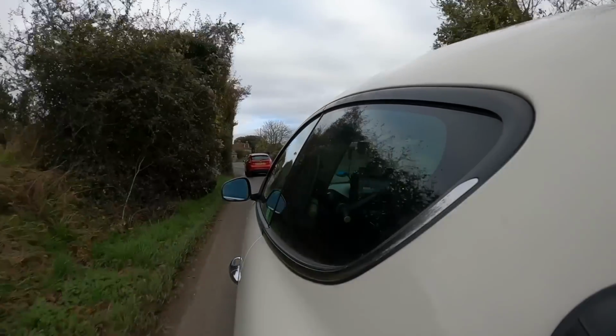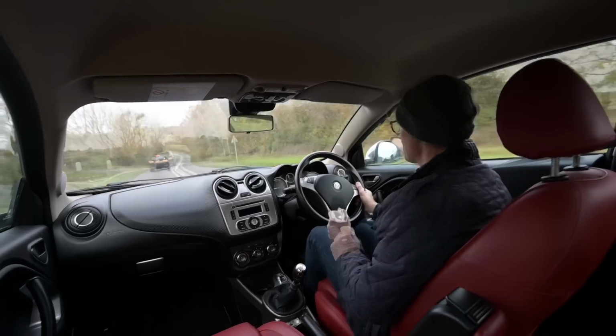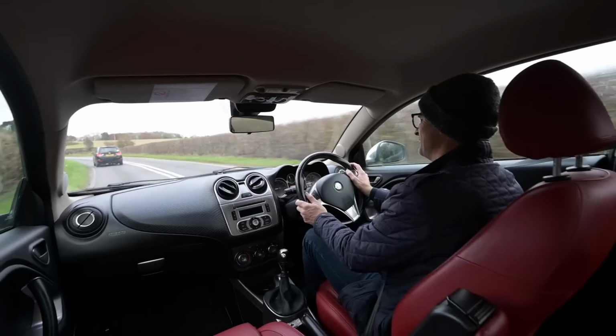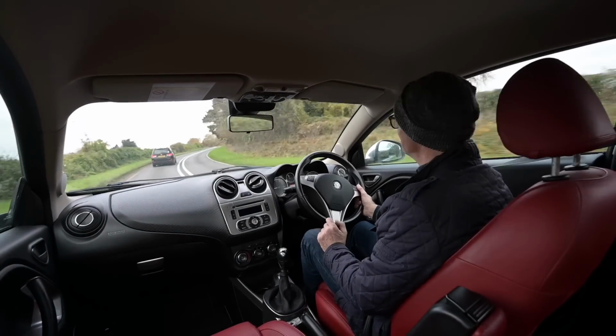And even driving not particularly quickly following a large SsangYong, having it in dynamic mode does just make the car feel like it wants to go. It wants to be free to do what it wants to do.